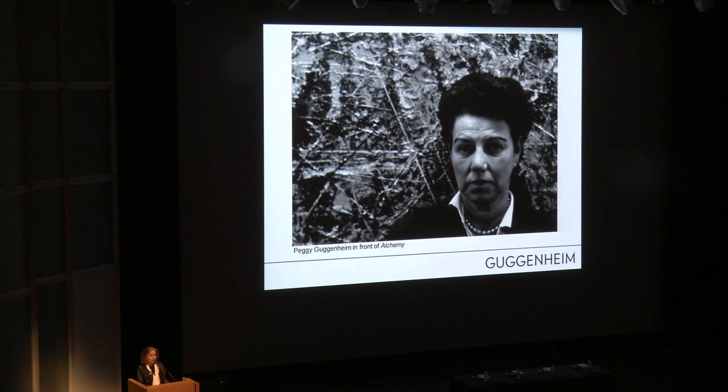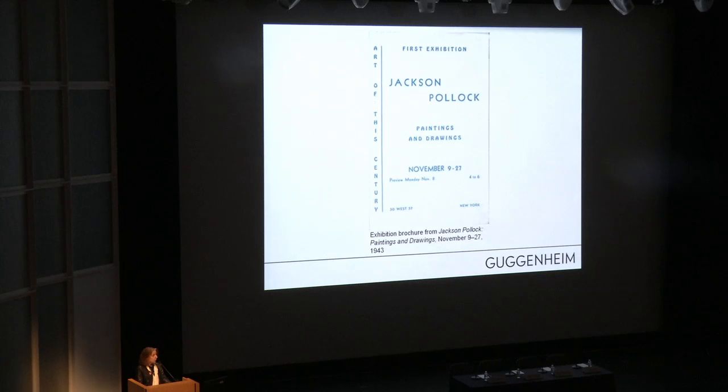Pollock's relationship with Peggy, as you know, as an avid supporter and patron, was crucial to his development and his eventual renown as one of the most important painters of the 20th century. Peggy hosted 3 solo shows of his works at her Art of This Century gallery in New York before she moved to Venice in the late 40s.